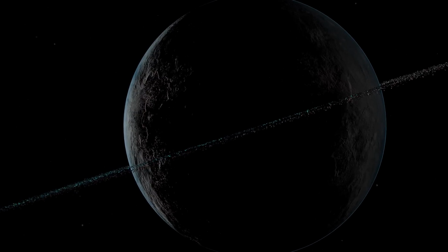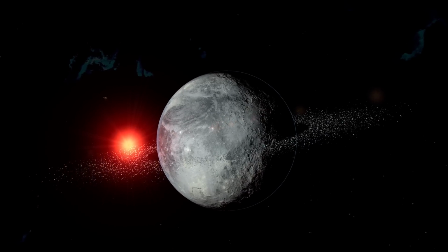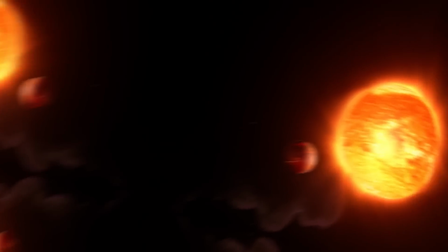Still, if it has a rocky core, it might generate some heat, so there's a chance that deep below the frozen surface, some unknown alien things might lurk.